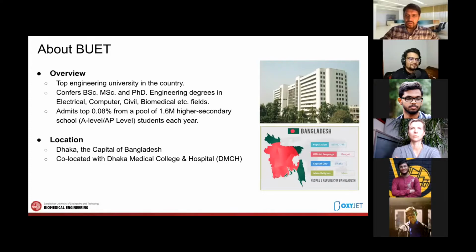It's located in Dhaka, the capital of Bangladesh, and we are really close to the Dhaka Medical College and Hospital, which is the main medical college in Bangladesh. That's the top medical college. So this is very good because we have very good collaboration with Dhaka Medical College, and our department is actually new. We started in 2016.